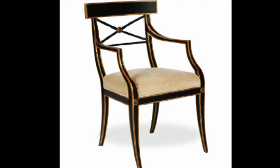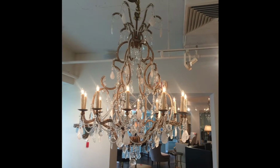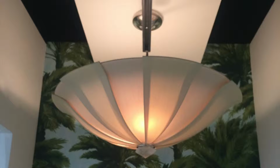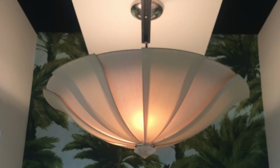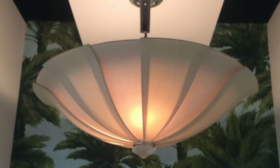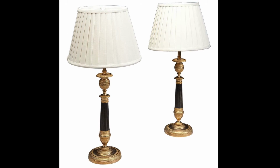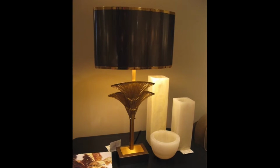Now this very refined and graceful open armchair, this fauteuil, would make a nice complement to finishing that seating group. If you have a nice high ceiling, if you're lucky enough, you can do a beautiful chandelier. And if you don't, maybe you can fit in a pendant. Put as many lamps around the perimeter as you can on chest, because that will literally light up your room.